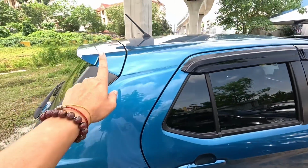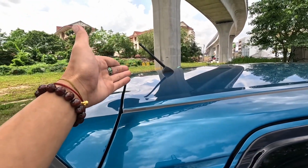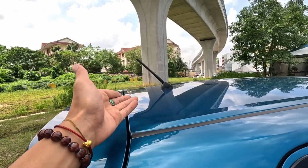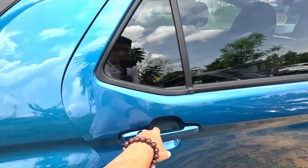Oh wait, before that, you can see this car also has a rear spoiler, and I'm not sure why they do this. They still have the antenna, the stick, instead of the shark fin one, but it's okay. It only costs about 20 bucks to buy a shark fin antenna and just replace this. Okay, there isn't an issue. And now let's check out the back seat.